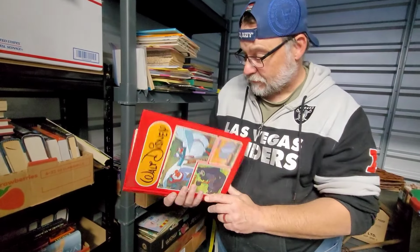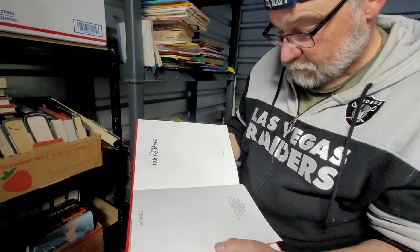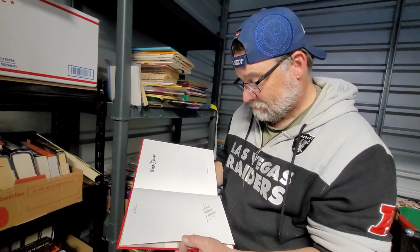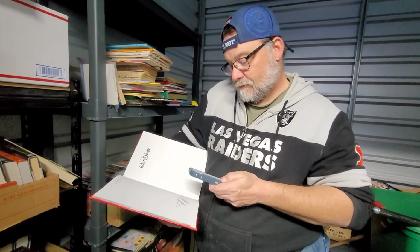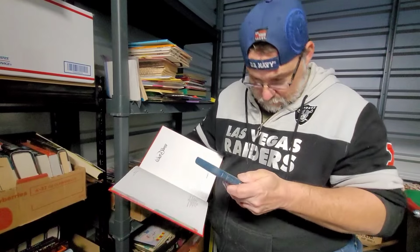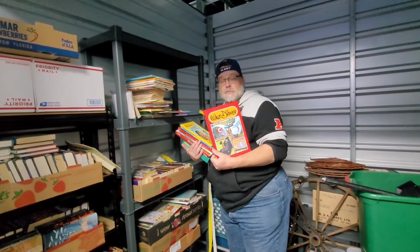Yeah, I have no idea. It doesn't even have the title page in the front here. Nothing. Just right into the stories. Ah, here we go. Bratislava. No idea. Okay. So I'm going to do more research on this, figure out what this actually is.